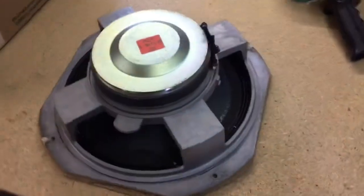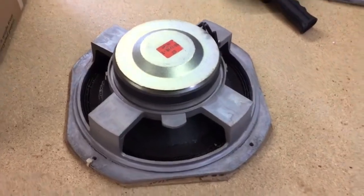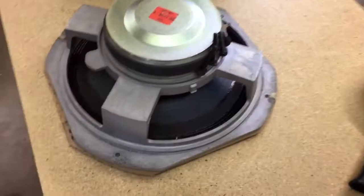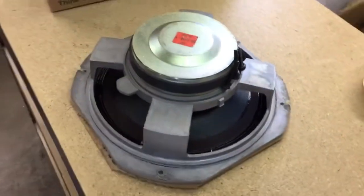This is the woofer speaker out of those Pioneers that I've been selling quite a few parts out of lately. And this one sold for $100. Again, I got these for free, just sitting on the side of the curb.